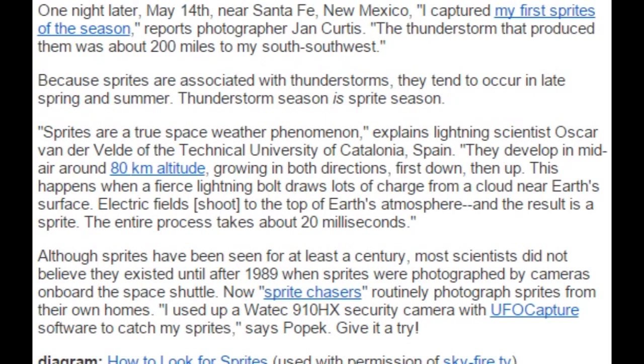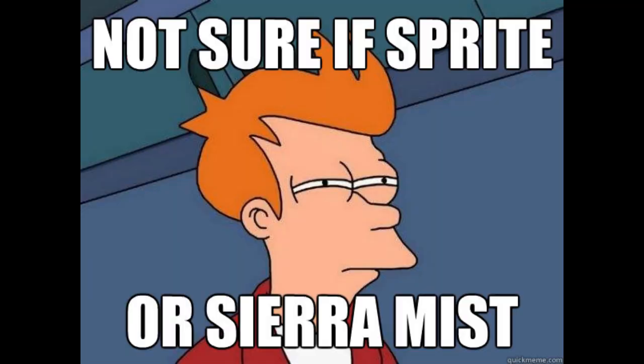Anyway, because sprites are associated with thunderstorms and fairies, they tend to occur in late spring and summer. Thunderstorm season is sprite season, and sprite season is here for that lemony lime, highfalutin upper atmosphere taste.